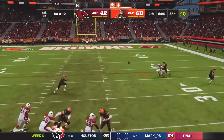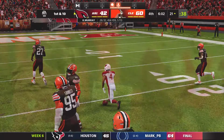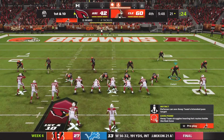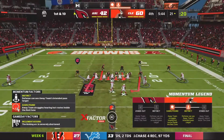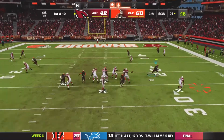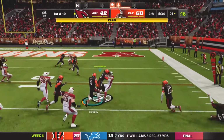Murray to air it out again. Quick slant, caught by Moore. And he's going to get this down near the 20-yard line. And Rondale Moore, a second-round pick from Purdue, only 5'7", 181, may have prevented him from going in the first round. But what a cerebral player, a great competitor, and his run after the catch as impressive as anyone had in the draft. Nice catch there, picks up a first down.